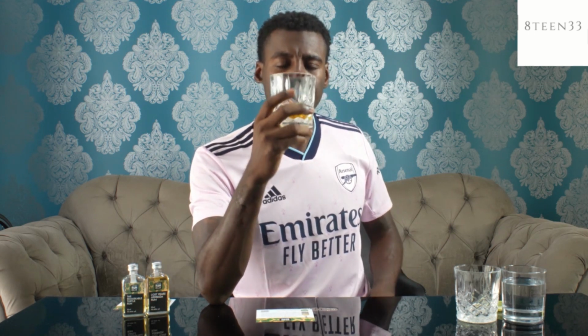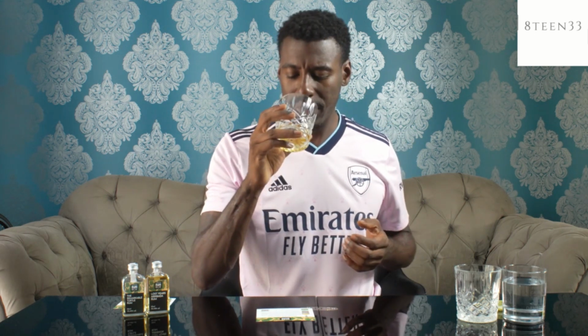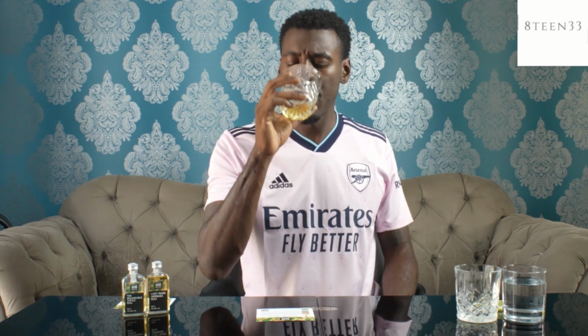So it does have, this is what I'm trying to get. There's a citrus aroma to this. Citrusy. It almost has an olive aroma to it as well, if I'm being honest with you. Real kind of natural in terms of scent. So like I said, citrusy, a little bit of an olive scent going on in there. Let's see how it tastes.